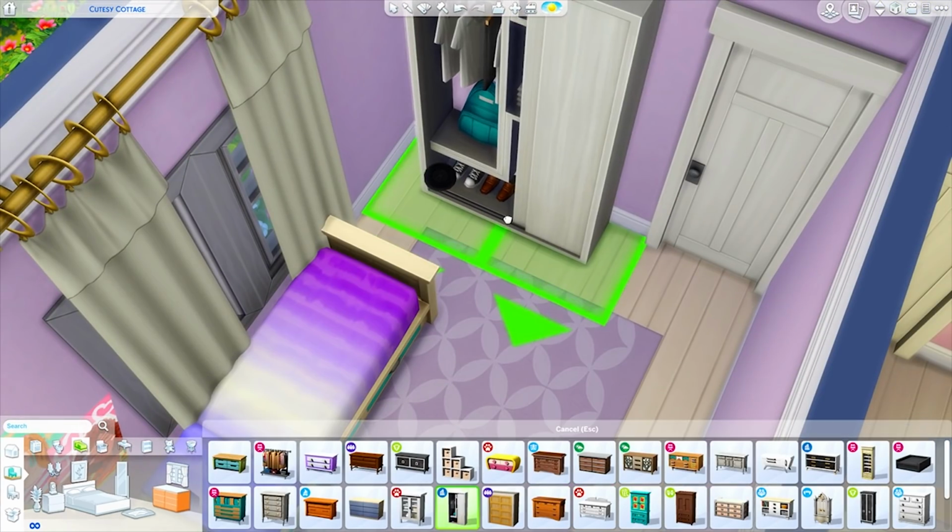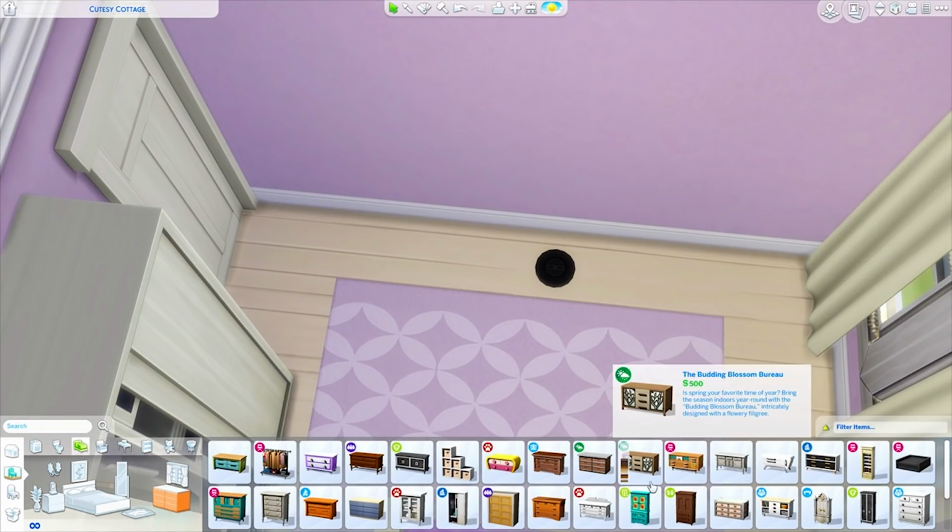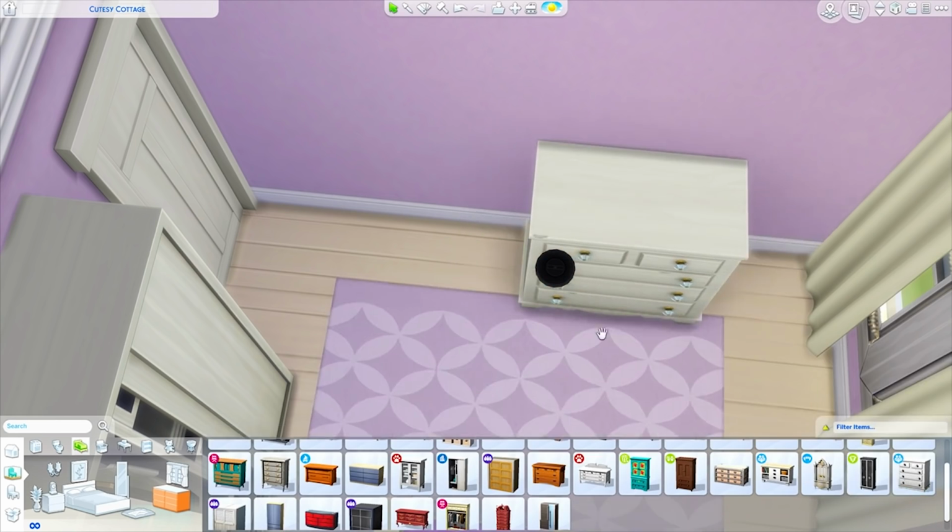Anyway, we're just gonna finish up this room, add a dresser and stuff, and then we will be coming to the end of the video.